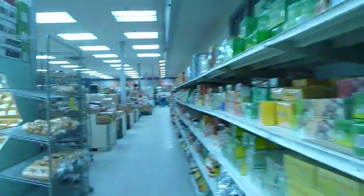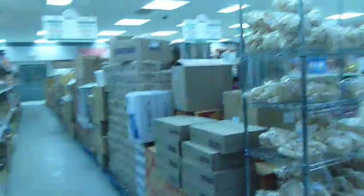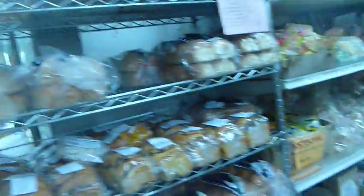In Mexico, we have middle ones, tiny ones, dominicos. Well, I want to see if they have the buns that I was thinking of, these Asian buns.